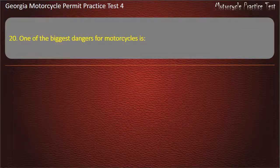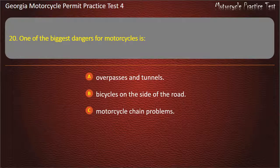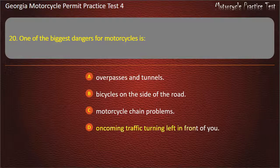Question 20. One of the biggest dangers for motorcycles is overpasses and tunnels, bicycles on the side of the road, motorcycle chain problems, or oncoming traffic turning left in front of you. Answer: Oncoming traffic turning left in front of you.